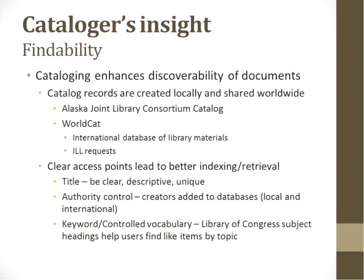In addition, we add these same records to WorldCat, which is an international library database, or basically a giant worldwide library catalog. This is also where users find materials from outside their local library and can request items through interlibrary loan. So in summation, when we catalog state publications, they're not only discoverable locally but worldwide. To make sure that interested users can find your publications, the work starts with you. Plan ahead, be clear, concise, and consistent. Think about how you might search for your materials and use that to inform what data you provide.